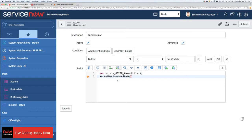Now, the UI action just said set device state, and it passed it a current record, but my current record here is action record, maybe? I don't have that much information about it, so what I'd like to do is office lamp, pass it a name instead, and then the value 1 for on, 0 for off. I didn't define any magic values. Something like that. So that's my goal. Right now, this script field does absolutely nothing. We have to hook that part up.